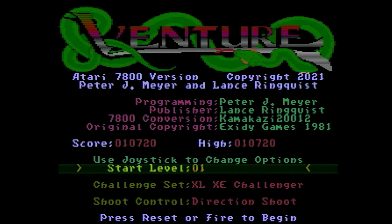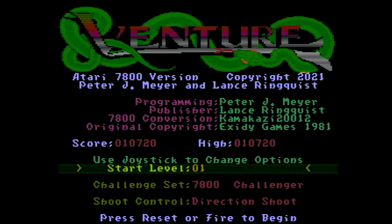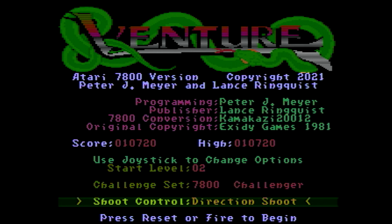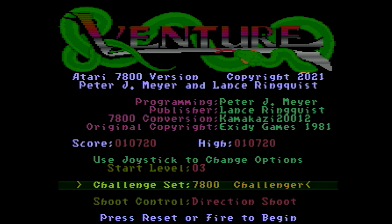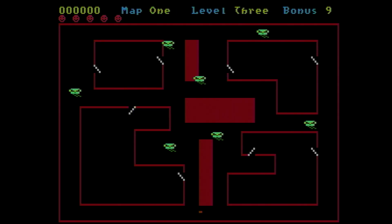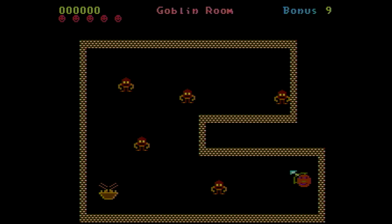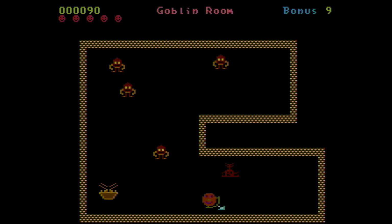So for sure. All right, finally, I'm going to show the final version and the 7800 Challenger version of this game. And this is the most difficult challenge, with 5 maps per level and more menacing creatures than before. I really think that's cool that they added an additional 7800 exclusive challenge mode. Really think that's cool. And pretty much you just start the game, you press the fire button.